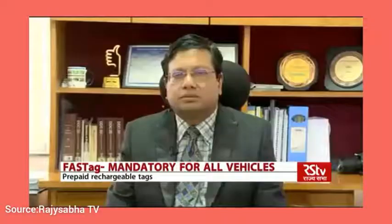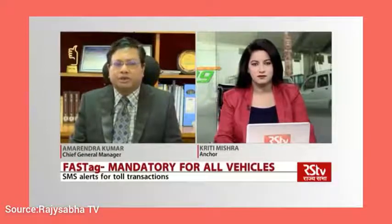A robust planning mechanism and implementation mechanism, that is what you're talking about. Let me take that to Mr. Kumar. Mr. Kumar, you were telling us about the implementation aspect of FASTags. Implementation has two aspects. One is that toll plazas are equipped with all necessary infrastructure, mainly the ETC reader and auxiliary equipment. So all 525 toll plazas have all lanes equipped with ETC readers.